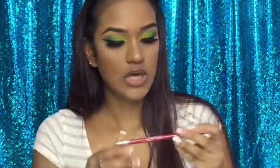And I'm gonna first line my lips. I'm gonna use this Urban Decay in the shade Wonderland. And now we're going to fill it in. To seal everything in, we're going to use our Morphe Continuous Setting Mist.